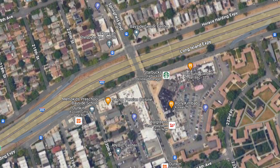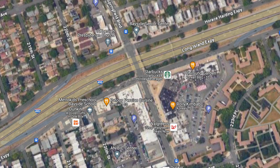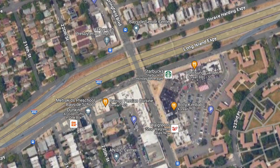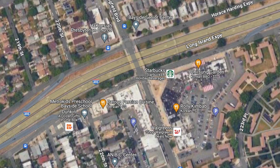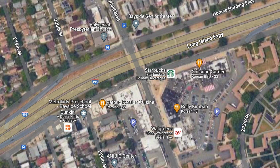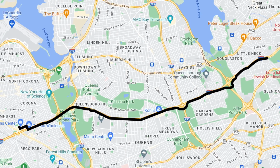I think that this will serve the commercial areas and schools well, as I have been on those Q88 buses that continue to Horace Harding Expressway and Francis Lewis Boulevard. They always have people on board after 188th Street, so why not run full-length Horace Harding Expressway buses?